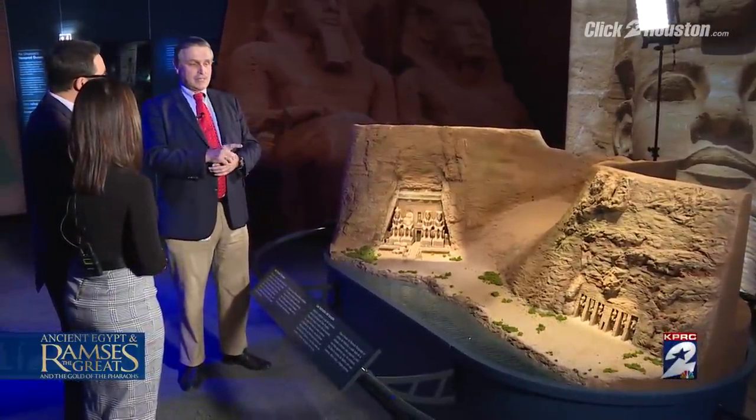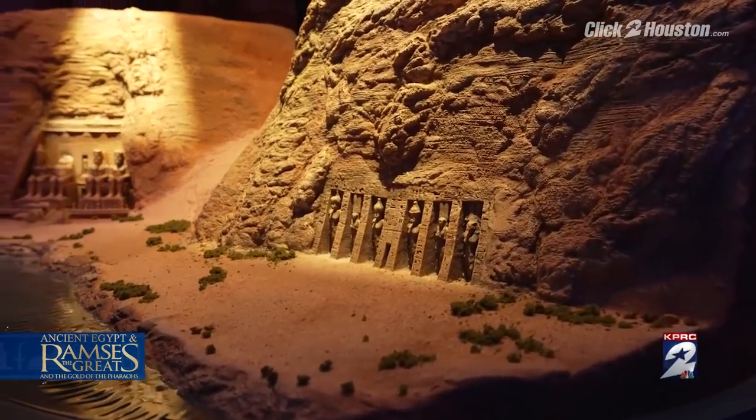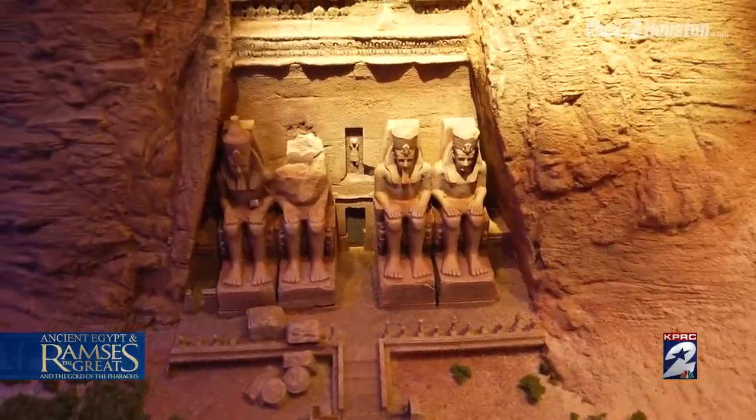Also, the statuary shows her at the same height as his statues, and that was unusual also because typically women were depicted smaller and maybe not even in the picture. And so in this case, he really showed he loved her very much. Showing great reverence for her.